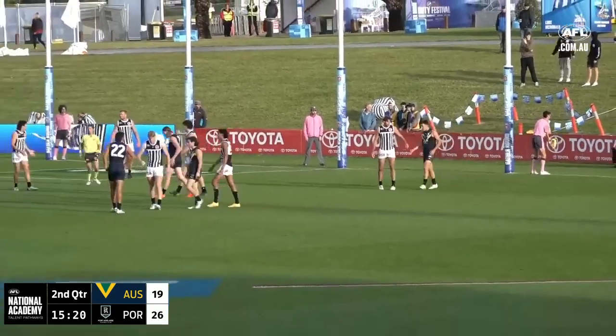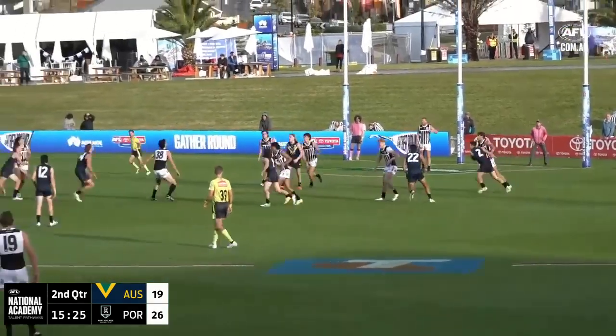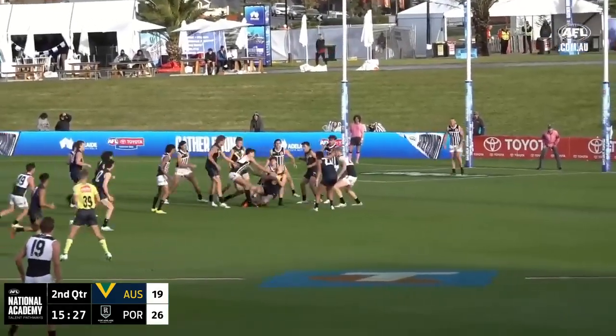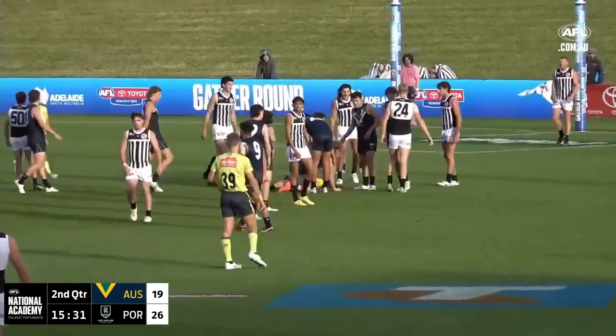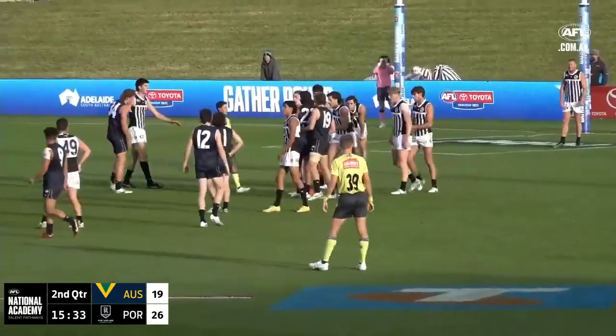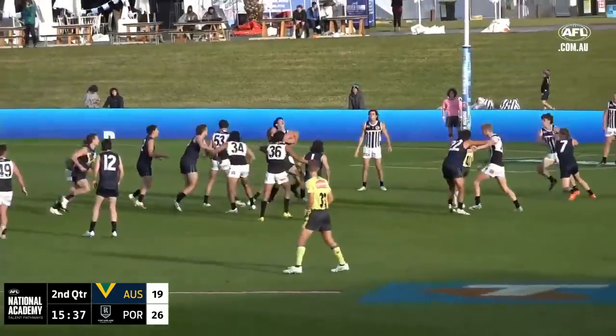Port Adelaide by 7 points here at Mount Barker. AFL side will take on the Western Bulldogs tonight at Adelaide Oval. We are looking forward to that game. After that stunning victory against the Swans last week. Ball thrown up again.